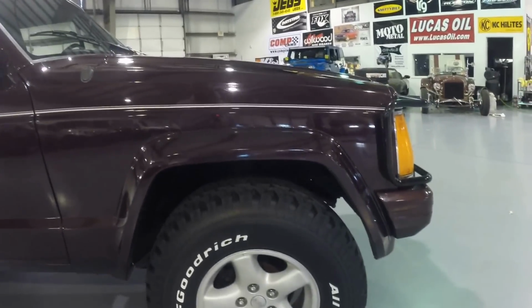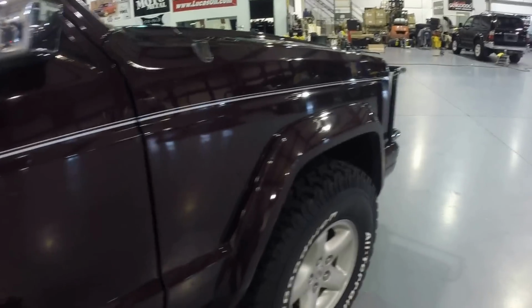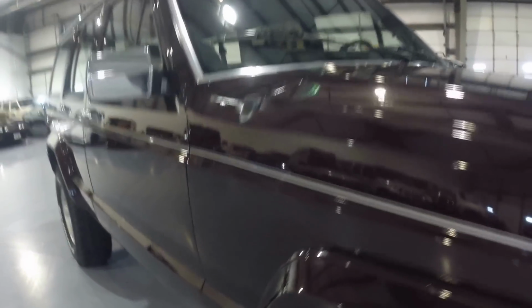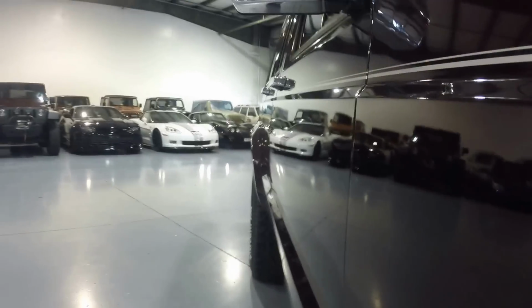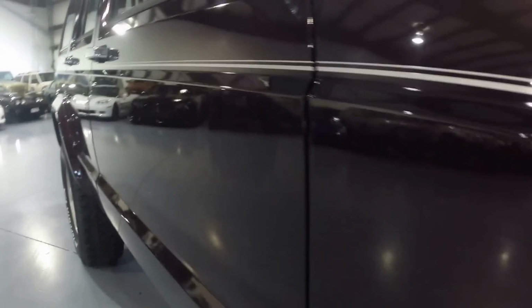We did add a brand new pinstripe on the vehicle. The previous owner, when he got it painted, wanted a nice clean look, so he didn't put anything on it, but we added the pinstripe, which gives it a nice look. Take a look down the passenger side, just absolutely as straight as can be. I mean, the paint on this thing is just gorgeous.